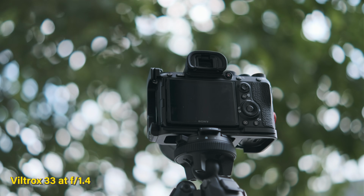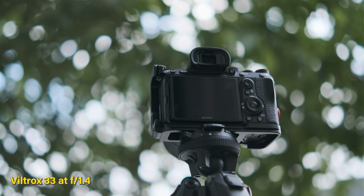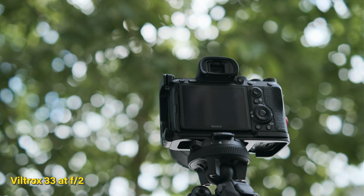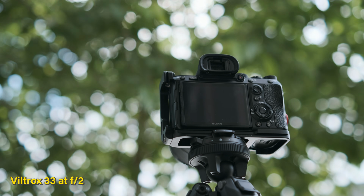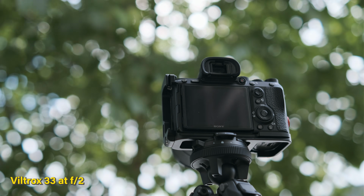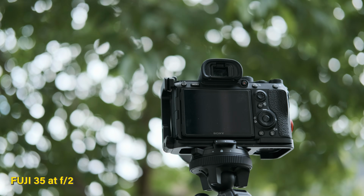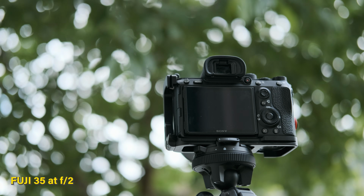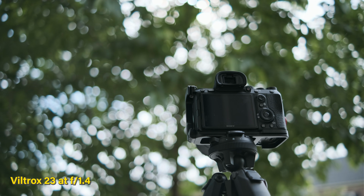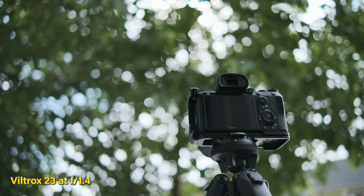All right, so here we have the Viltrox 33mm f1.4 at f1.4. Chromatic aberration, as you can see on the left, the discoloration and the bokeh. And this is the Viltrox at f2. Still some CA, but not as bad. And here is the Fujifilm at f2. Much better at chromatic aberration, but again, you're gonna have to really try hard to get chromatic aberration in the lens.